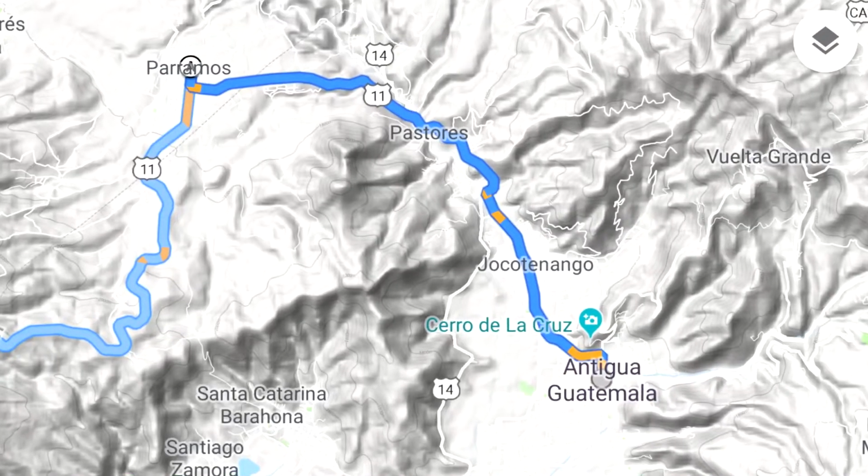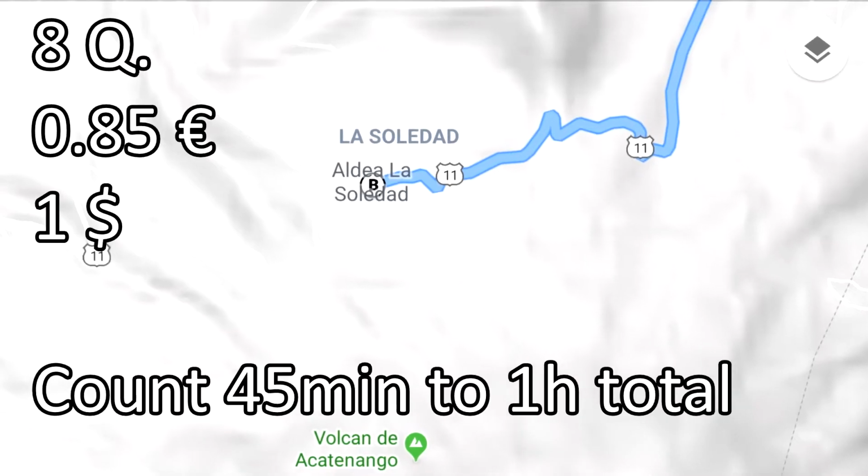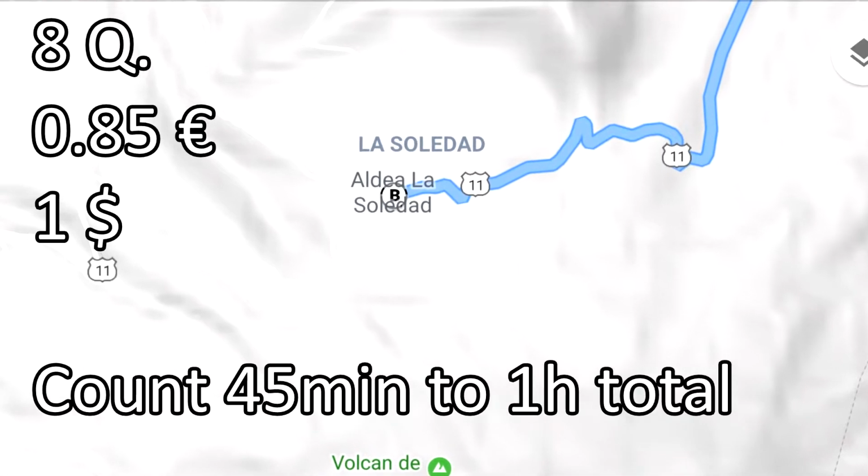The first bus that you have to take is going to Paramos from the main bus station in Antigua. In Paramos, you'll have to change to another bus that is going to La Soledad. And from there is the beginning of the hike.